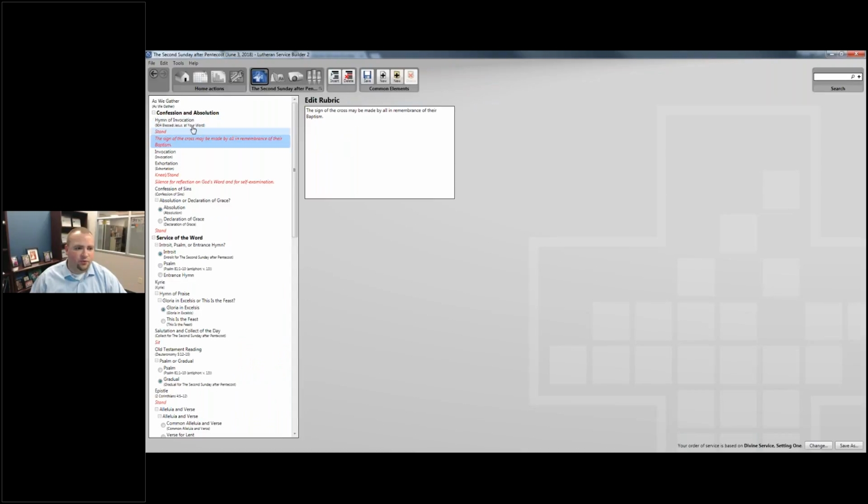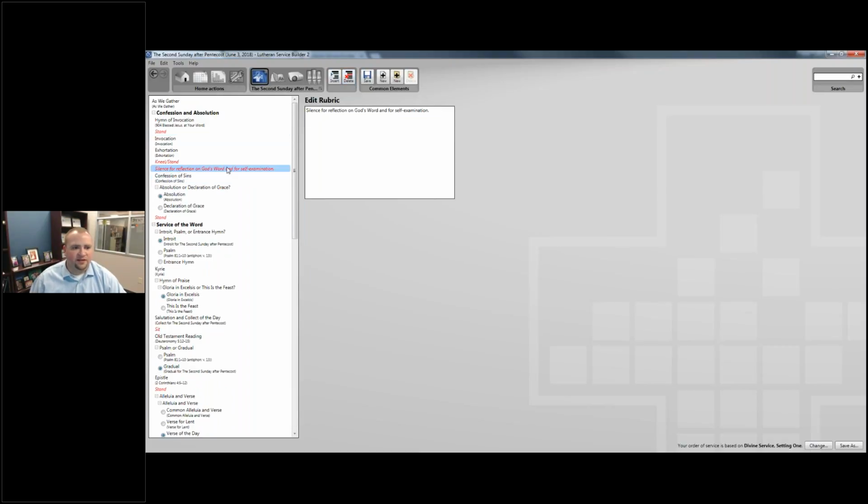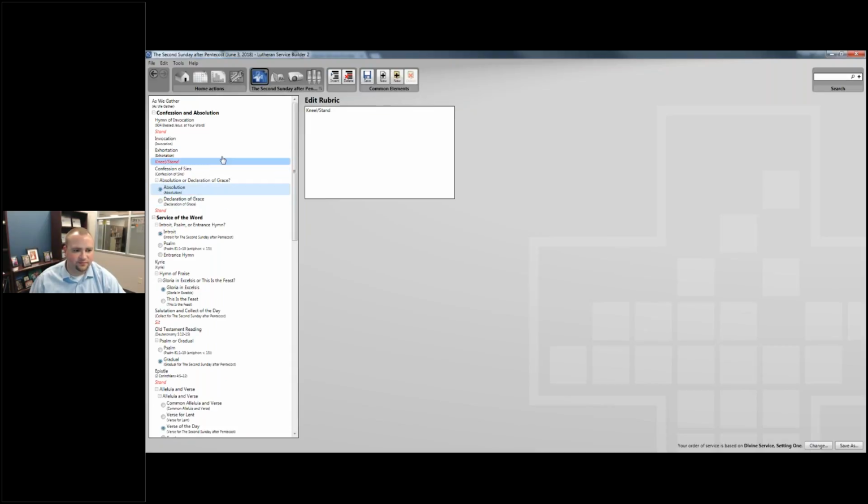All right, so the rubrics I mentioned before is something that we may want to modify. Those are great if you are teaching people what to do during the service. Maybe not something you do every week, unless it's a week where you're expecting lots of visitors, like the preschool sings. So we're going to go ahead and remove some of those for the interest of presentation and showing customization. So we'll just hit the delete button there. Silence for God's word and self-reflection. You can also right-click and hit delete.